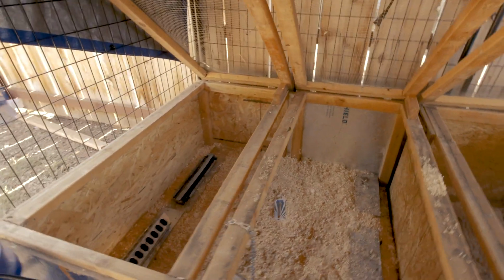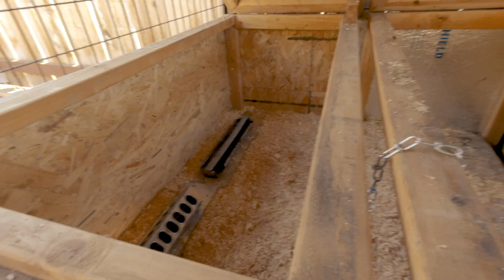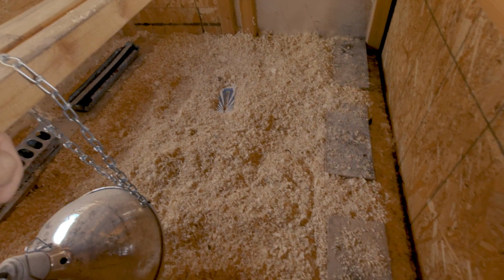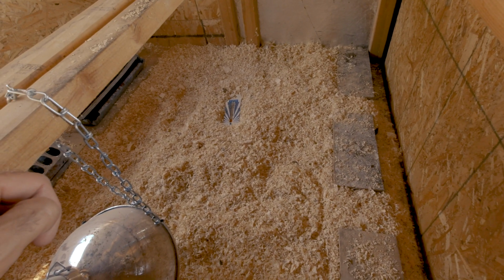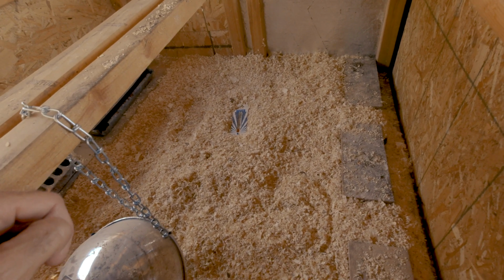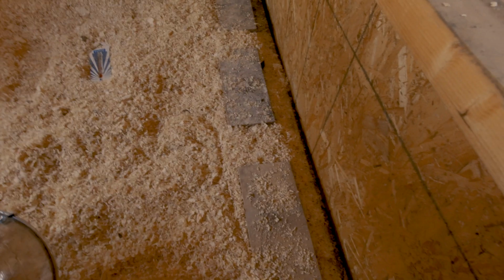All right. So what we do need to add, the chicks are going to be coming in a couple days here, so we didn't add it yet, but we are going to have to add some paper towels down in there for the first day or 2 of the chicks when they get here. You don't want to have the wood shavings down because the baby chicks might eat those wood shavings.